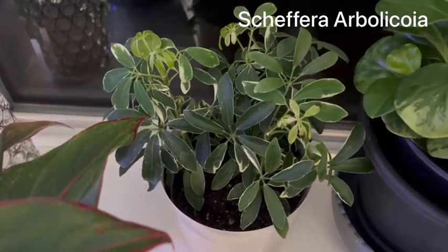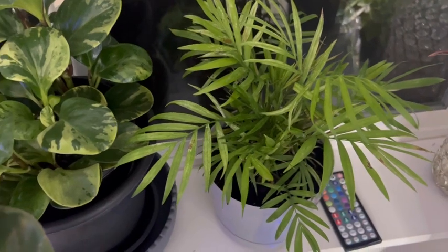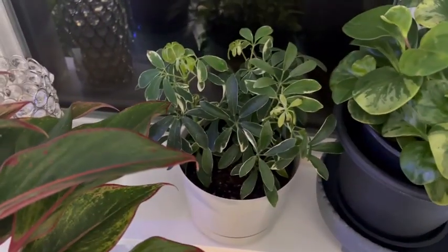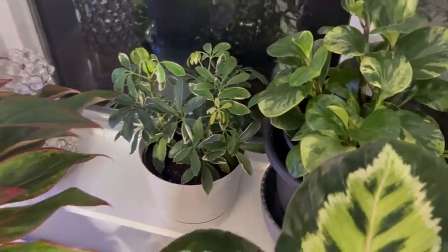And I got this one and this one from Home Depot this summer when they were having their 4-inch pot plants for like $3.99, and I got both of these on either side of this peperomia, and they are growing and doing quite well. And then let's go down here.